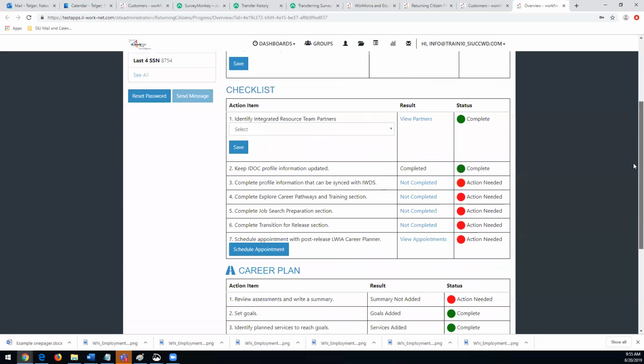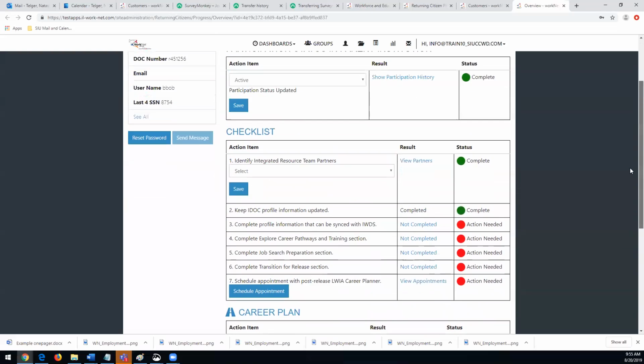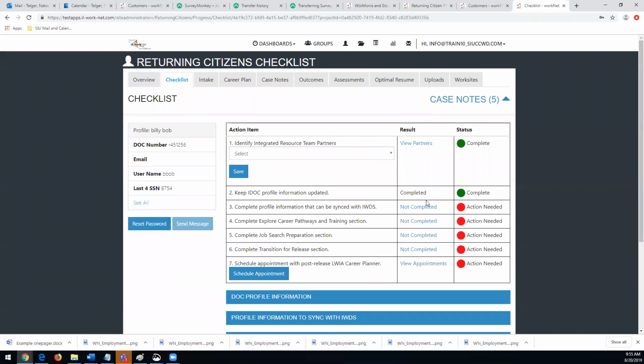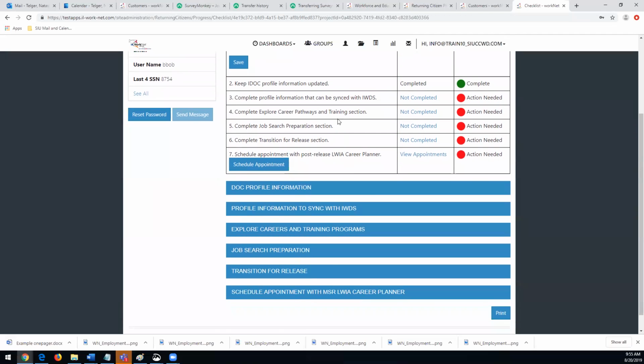The overview page gives an overview of the checklist, the career plan, and the outcome status. Then you can see the 30-day review history. Now, this one in particular is a repeat that's on the checklist. I can get to the checklist by clicking the link, one of those other tabs on that page, or the tab at the top. Multiple ways to get there. You'll see the list is at the top, and it says I already completed the DOC profile information. So we'll take a look at that.